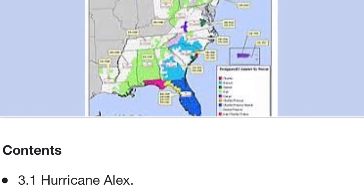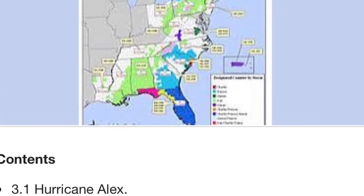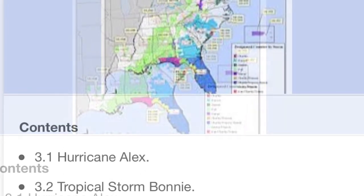When you buy this stuff, don't let your kids eat it. Put it to the side and tell them not to eat it. Even if you got to lock it up, just don't. You'll have it the entire hurricane season. It's non-perishable. It's not gonna go bad.